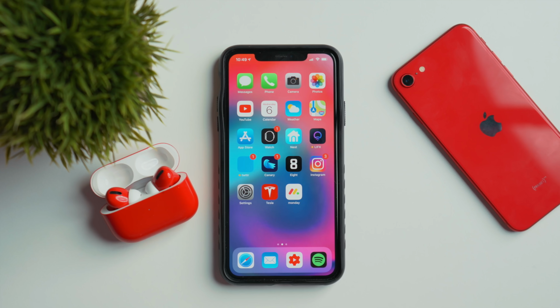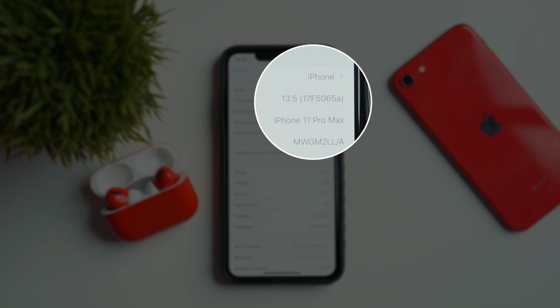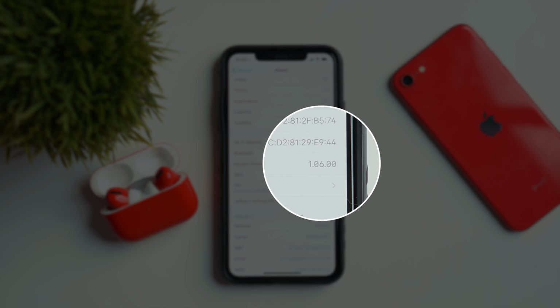Okay, so back to iOS 13.5 Beta 4, and let's check out the finer details here. As far as the new build number, it's 17F5065A, and that A at the end does indicate that we are likely on the last build of these betas. The total size for my iPhone 11 Pro Max was 169.5 megabytes, and the modem firmware has stayed the same at 1.06.00.